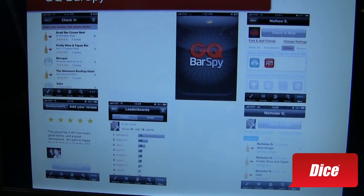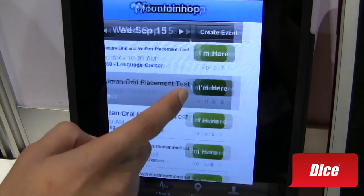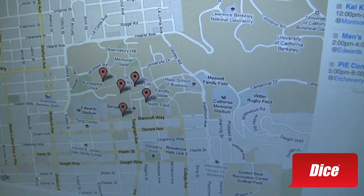The third group that's interesting that we see on display here are folks who are playing around with the Foursquare check-in location-based genre, if you will. Double Dutch has been described as a Foursquare for the enterprise or a Yammer for location. So basically what we do is we allow brands to build geosocial applications to reach out to their community. FoundHop is basically a place where you can see what's going on at your campus and see where your friends are. It's now live at Harvard, Cornell, Stanford, Princeton, and UC Berkeley.